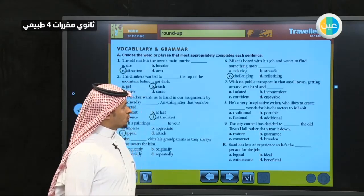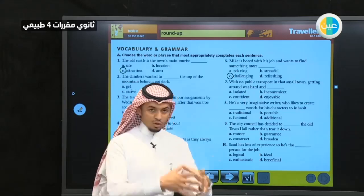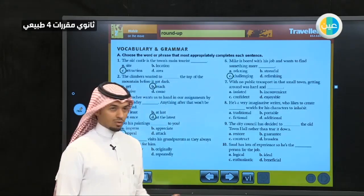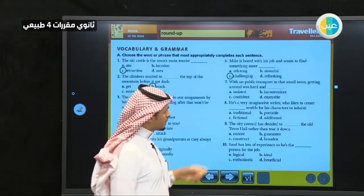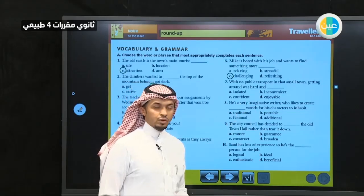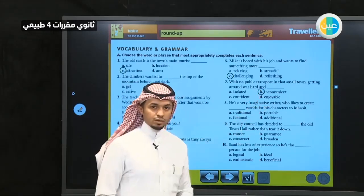7, with no public transport in that small town, getting around was hard. And so in a small town or a small city, with no public transport, there are no buses or metros or underground, getting around, so going from place to place in that town was hard or difficult. And what do you think? Isolated or inconvenient, confident, or enjoyable? Of course, it's not enjoyable, because you should have more public transport to enjoy it, but it is inconvenient.